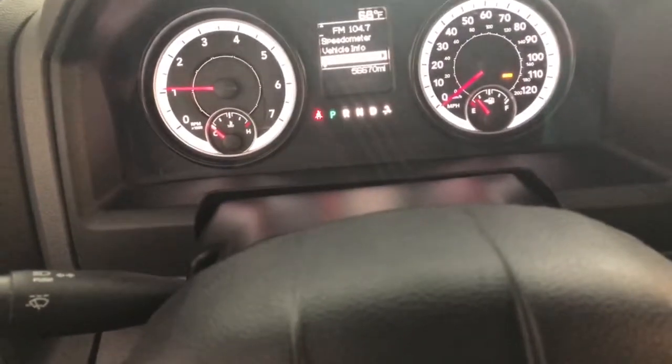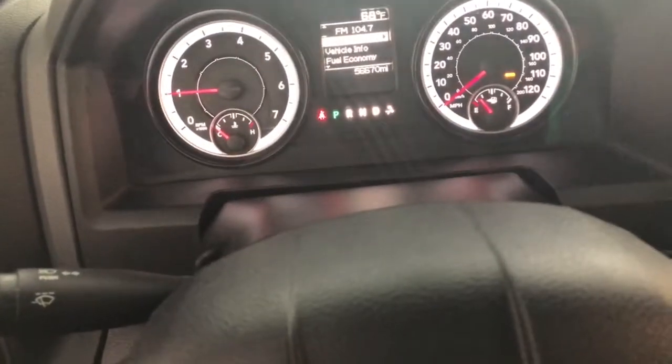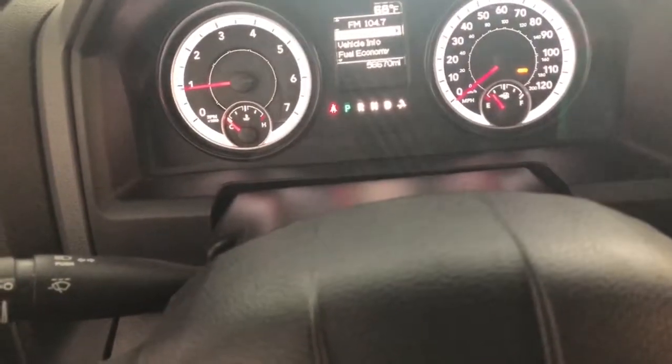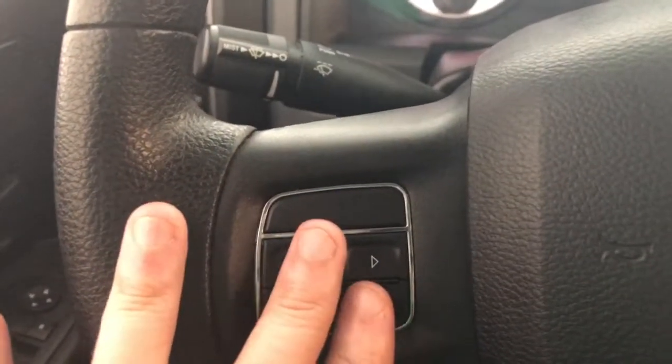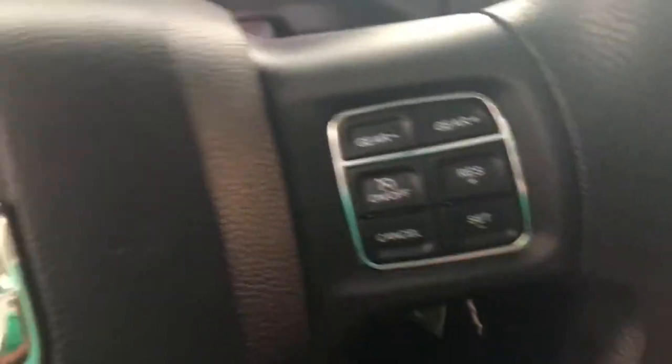We also can hit back here. As you can see, we can toggle through fuel economy, vehicle information, your digital speedometer, different preferences within the EVIC. So there's all kinds of different customizable options for the driver on the dash panel controlled there. You also have your cruise control on the lower right of the steering wheel.